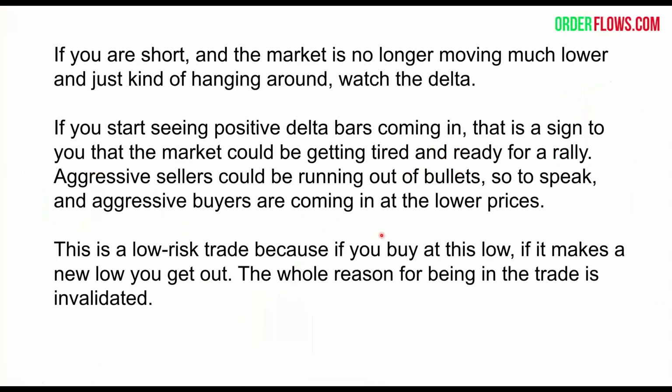Depending on your type of trading, whether you're looking at scalping 2 ticks or whether you're looking at trading 500 contracts, 300 contracts. So if you're short, right, I just showed you some bullish ones if you're long. But if you're short and the market's no longer moving lower and just kind of hanging around, you watch the delta. If you start seeing positive delta, remember, you're short, you'd be wanting to see negative delta. But if you see positive delta bars coming in, that's a sign that the market could be getting tired and is ready for a rally, right? Aggressive sellers could be running out of their bullets. They got no more to sell, right?